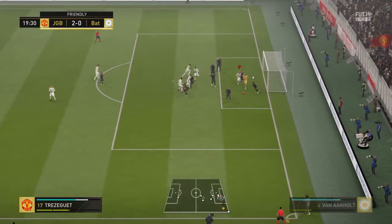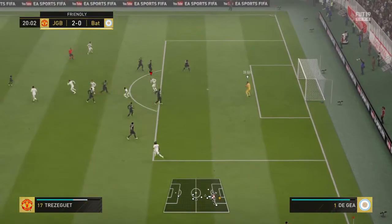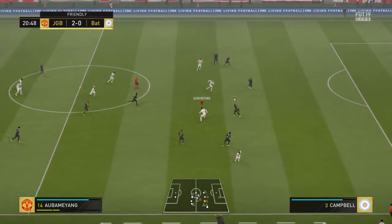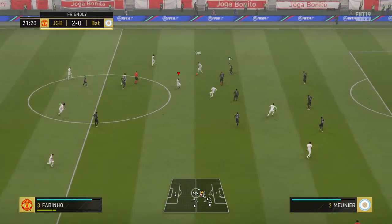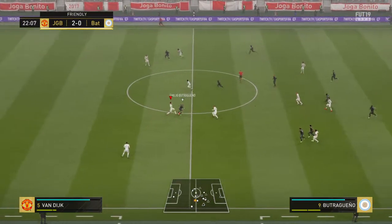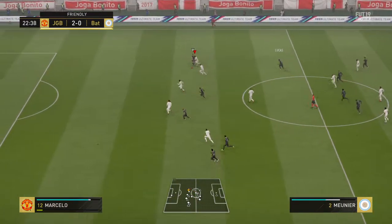Referee's given a corner. He's put in the corner. Well, the goalkeeper takes charge here from the corner. Aubameyang. Trezeguet. Son. Fabinho. Intercepted well. Opening them up with a through pass.